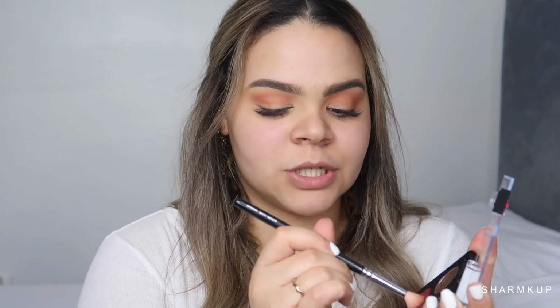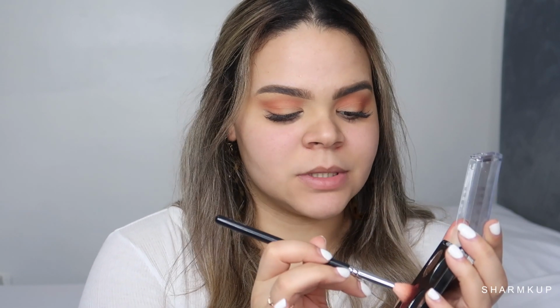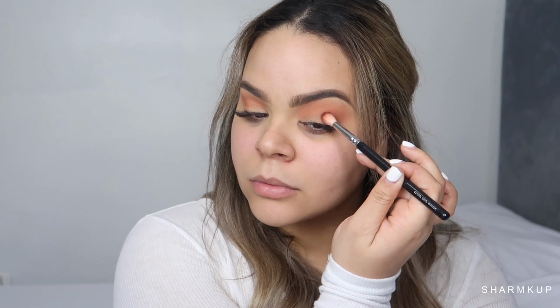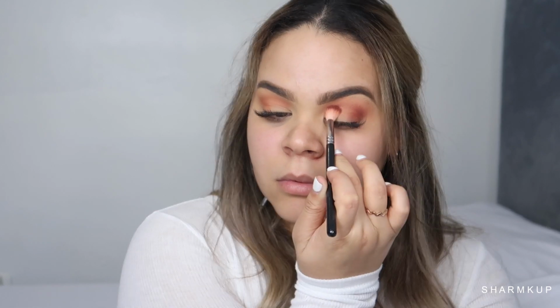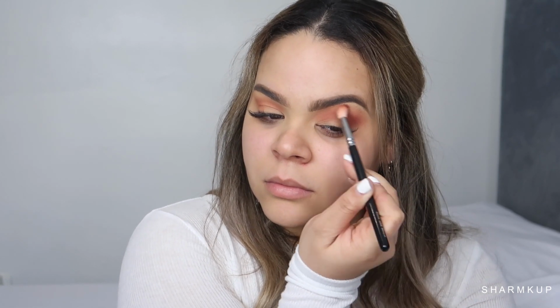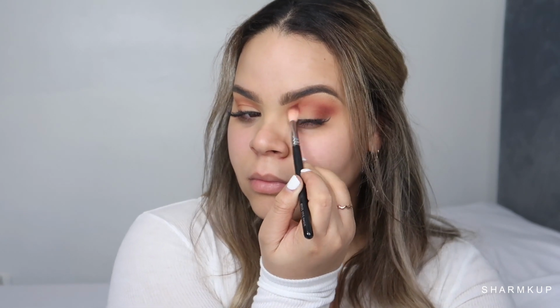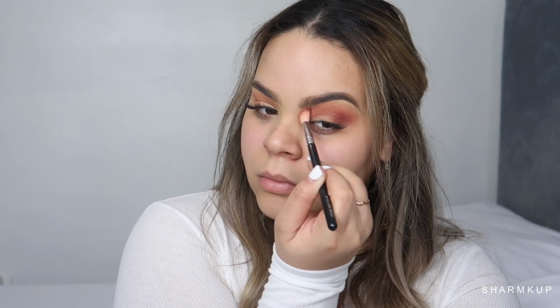I'm going to take this shade right here, and the brush that I am using is the So Ava 221 brush. So I'm just going to go ahead and dip into that cranberry shade. And I'm pretty much just starting off in the outer corner, as always, blending it into my crease in circular motions and kind of like windshield wiper motions. So from left to right, pretty much. And this is blending out really nicely.